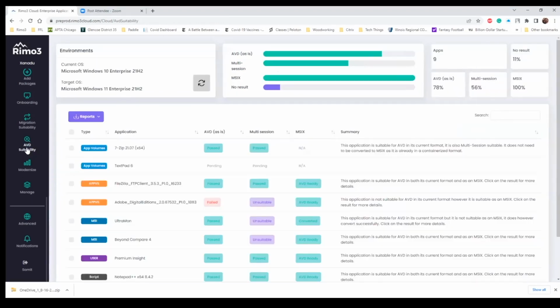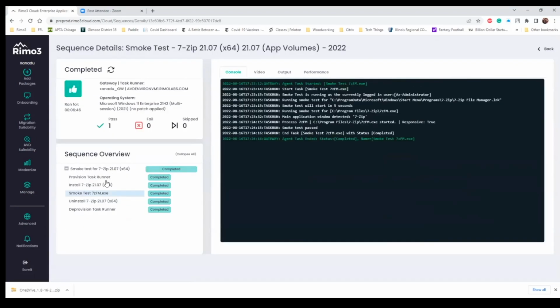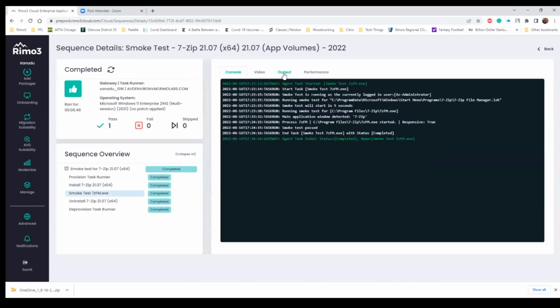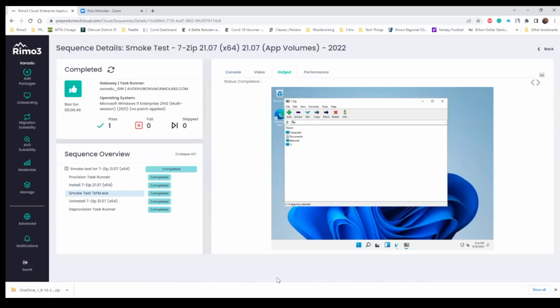Now, the really great thing here is that we now have support for app volumes as well. So as part of our deployments, we actually took 7-zip, and we've got a couple others in here, where we're able to come in and test the application itself. So here we've gone through, and you'll see that when we actually install 7-zip, what we're really doing is mounting it, right? So we've got the VHD in there. We've invoked the SV service so that it's actually running, and now it's fully mounted and functional in that particular environment. Then we'll smoke test it, grab the video and the output, make sure that it works, and then give you a green light that this is something that's ready for deployment.